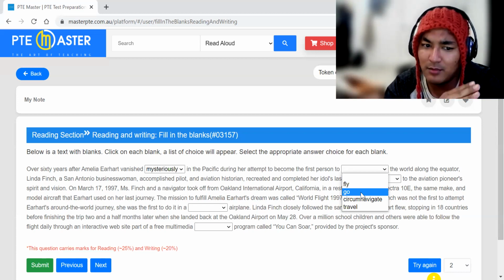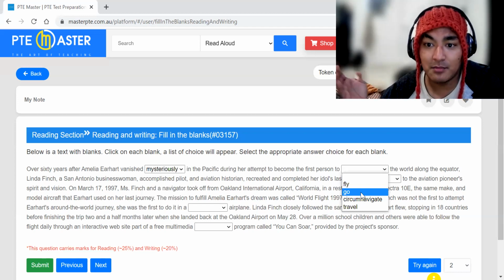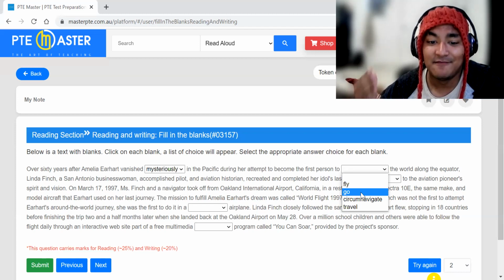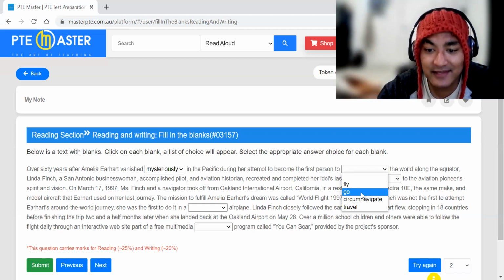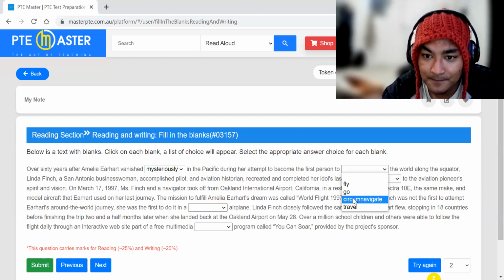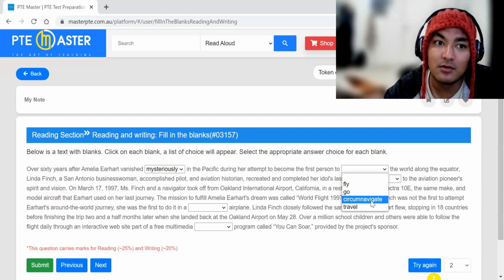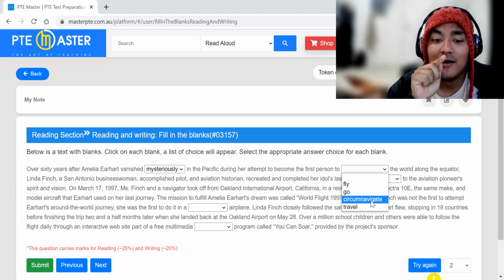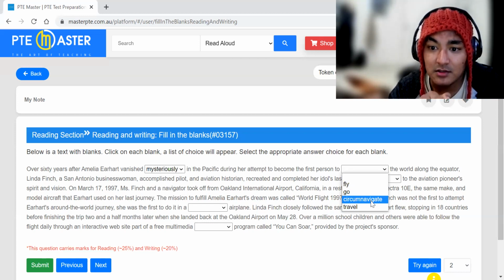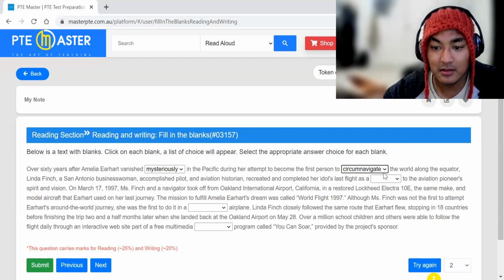Now, since this person, whoever it is, he or she is trying to travel across the Pacific Ocean along the equator, maybe, that means she will be traveling via airplane or ship, right? In that case, she has to navigate. So I will say circumnavigate, because I know the meaning, and circumnavigate means traveling using navigation skill. So she has to navigate if she has to travel along the Pacific Ocean along the equator. So circumnavigate is the right option here, I mean, the most suitable option.